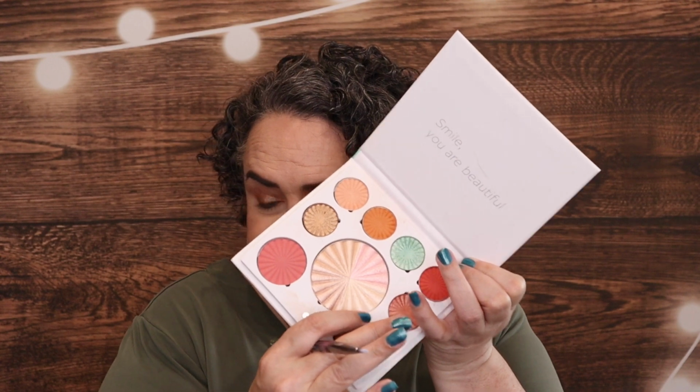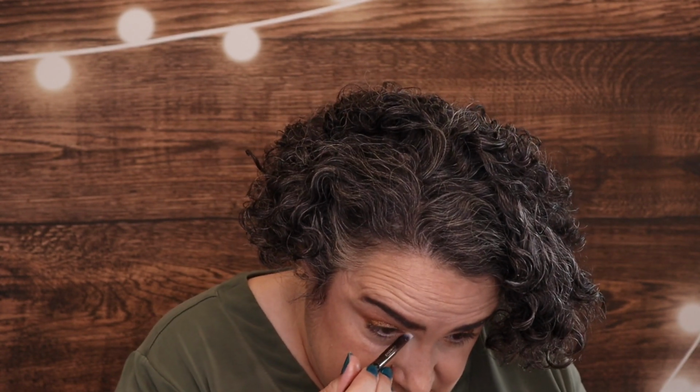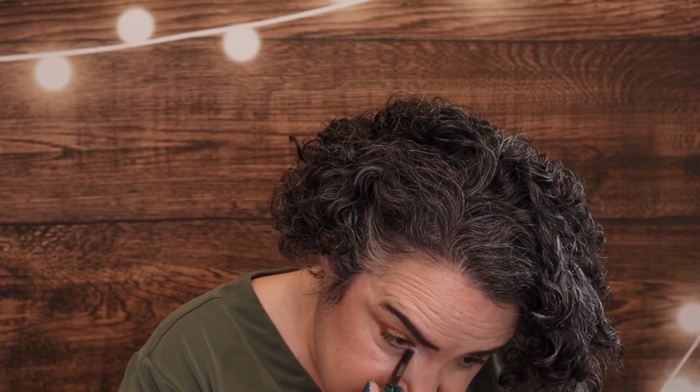And with the brush, I'm going to take this very lightest shade in the inner corner where my finger can't get. Make sure to get that tear duct line and a little bit underneath.